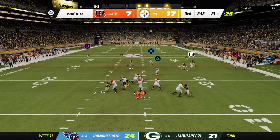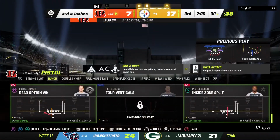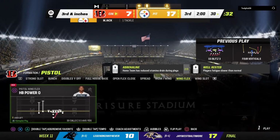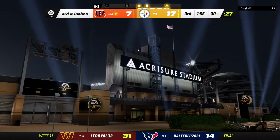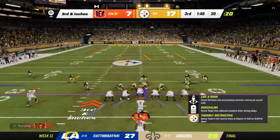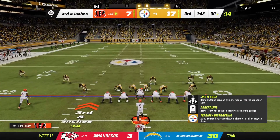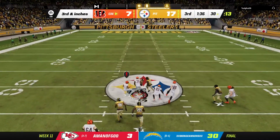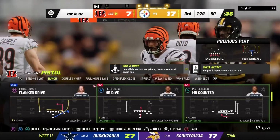On 2nd and 9, Burrow. He'll find his running back, Joe Mixon, and he'll be brought down right at the 30 here. So the completion results in 9 yards, and that's going to make it 3rd down and less than a yard. Looking to pass, finding Mixon here again on back-to-back plays. And he'll be taken down, but not before they reach the 50. A big 3rd down pickup of 20 yards.